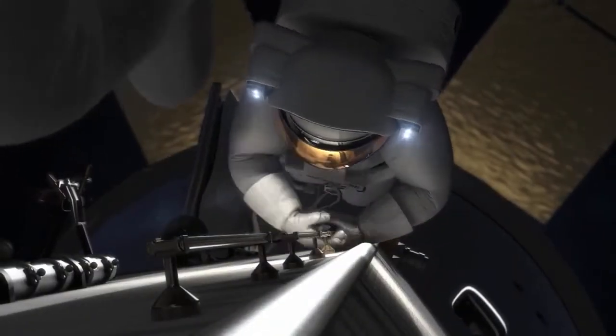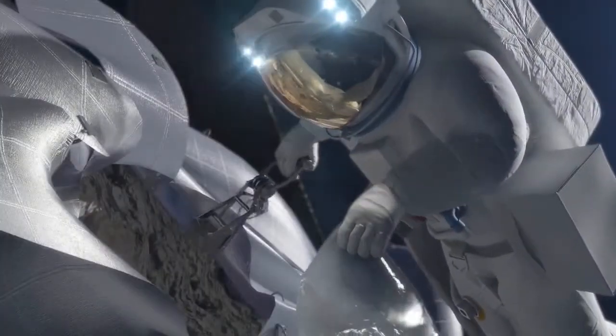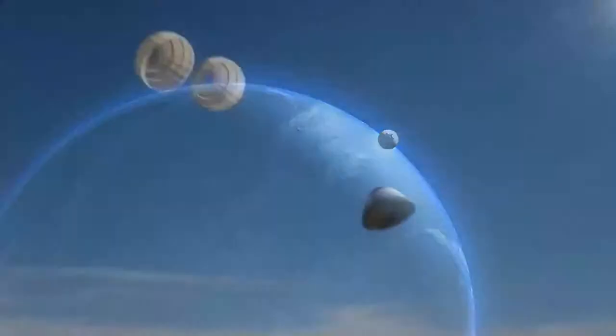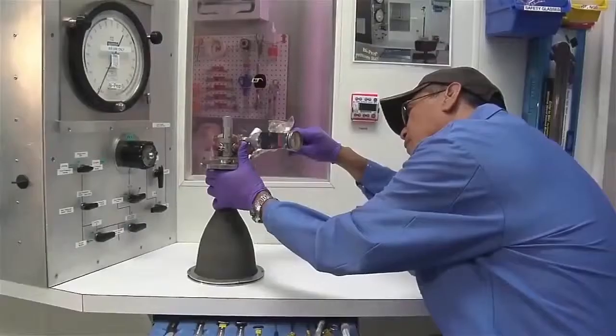Astronauts will conduct spacewalks to collect samples of the asteroid that could hold clues to the origins of our solar system and life on Earth. The crew will return home aboard Orion, having ushered in a new era of human spaceflight and scientific research. Groundbreaking work is underway to prepare for these human missions to deep space.